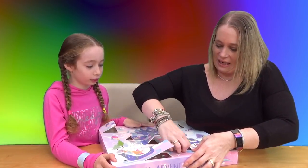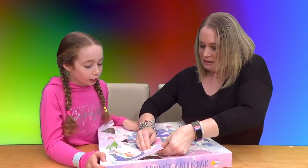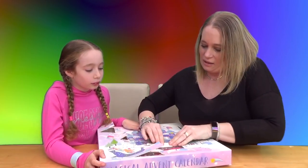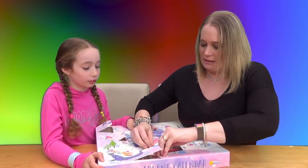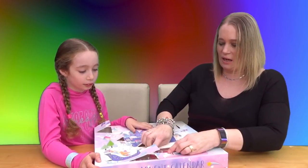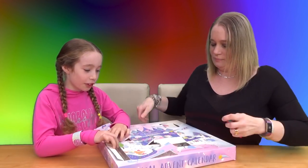On the back of this advent calendar, it does tell you some of the things that you are going to get. So, what I'll do, once I've got... Oh, it's another pencil. It's a mini pencil, though. It's not a full-size one like the pink one. Is that 12? Get it out! Is that one 12?